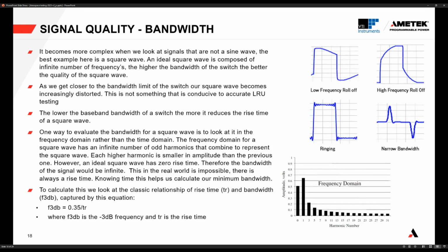Now we look at something a little different, because our ATS generally isn't working purely with sine waves. We have other types of waveform that we're trying to put through here. One of the very common ones is a square wave. Square waves are really quite complex when it comes to bandwidth and how we apply that. For what we're trying to do here, it could be said that a square wave is made of multiple sine waves at a range of frequencies.